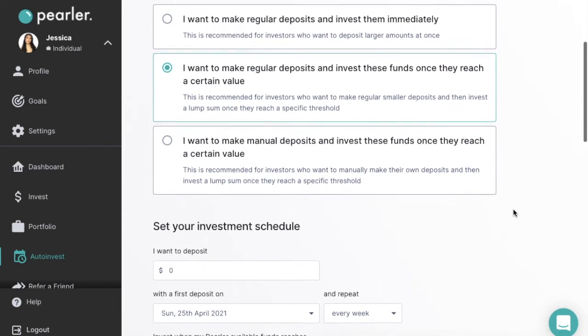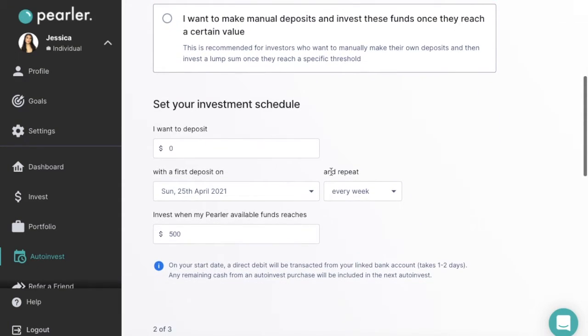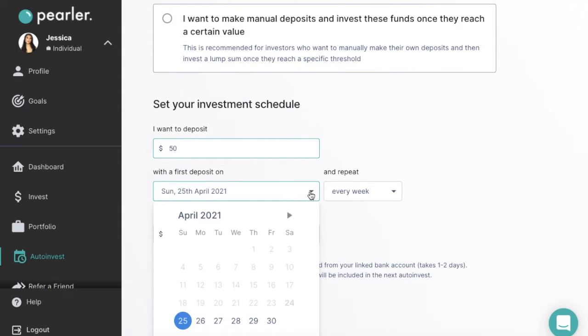Here I'm setting up my auto investment. I've selected the second option where I'll have the funds direct debited out of my bank account.